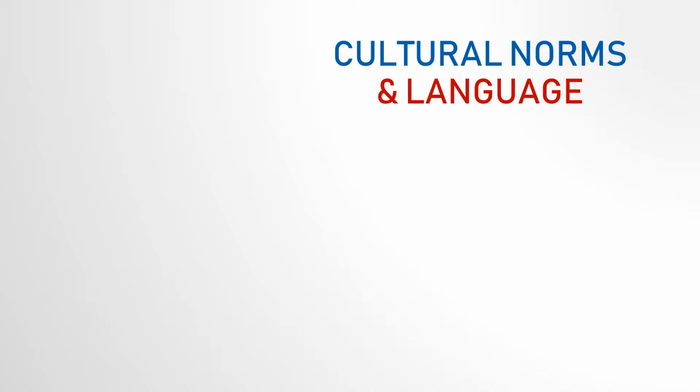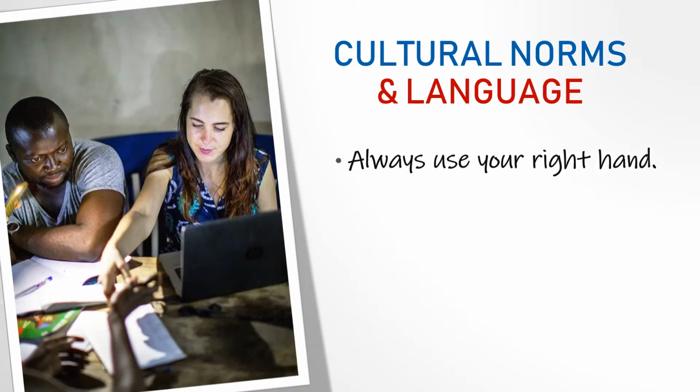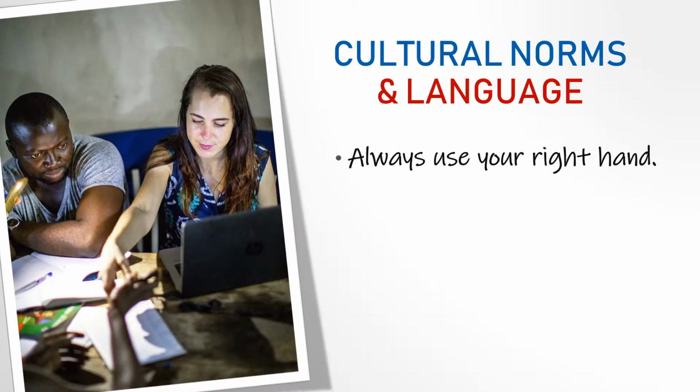Be aware of a few cultural norms in Ghana. Always use your right hand to eat, give, or receive items, pick things up, or write. In Ghana, the left hand is for toilet business, and it is considered rude to use it outside the bathroom. Using only the right hand in public may be hard to remember, so if possible, start practicing now.